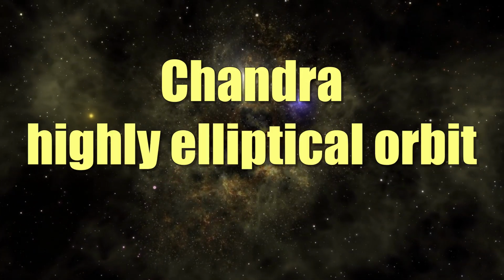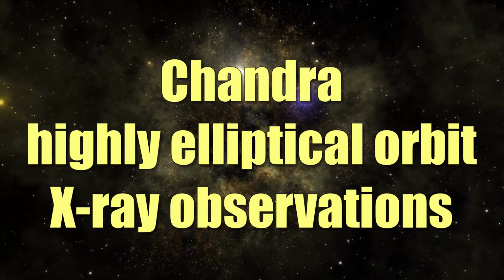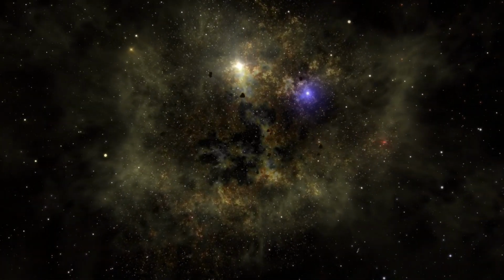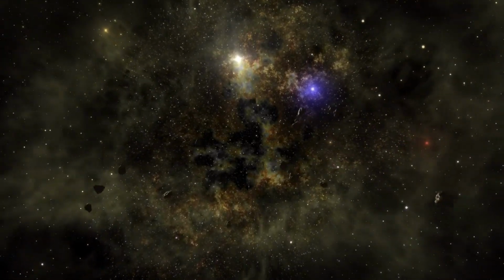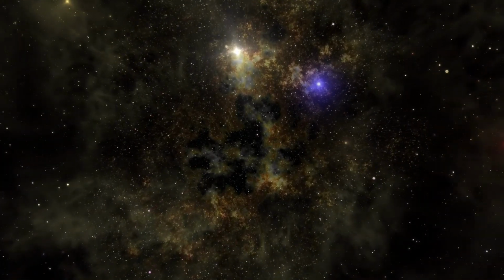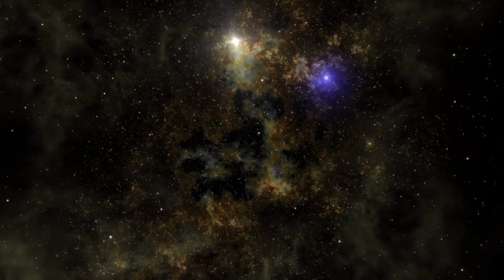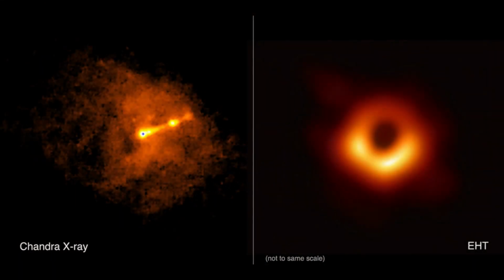Chandra. The Chandra X-ray Observatory is a space telescope launched by NASA in 1999. It is the most sophisticated X-ray observatory built to date, and it's designed to observe X-rays from high-energy regions of the universe, such as the remnants of exploded stars, clusters of galaxies, and matter around black holes. Chandra has made numerous important discoveries, including the first unambiguous evidence for a black hole.